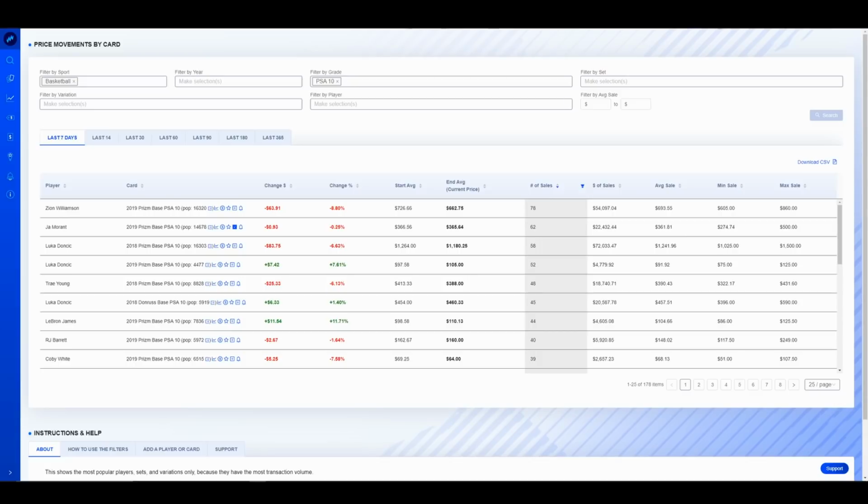Ja just seems stuck in the 360s to 375s. And Luka does the same thing that Zion does. He goes down just below 1200, and then he spikes back up to 1300. And then he goes right back down to under 1200 again. So these guys clearly have a price floor at where they're sitting, but they just don't seem to be going up any. Morant makes sense.